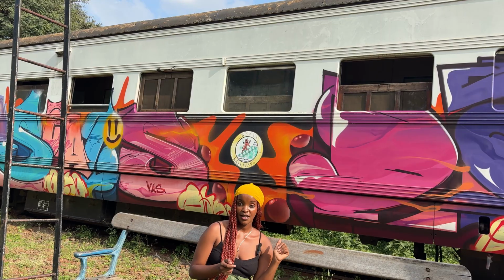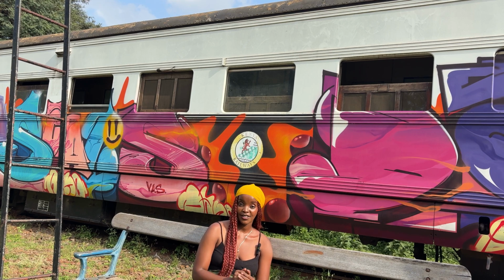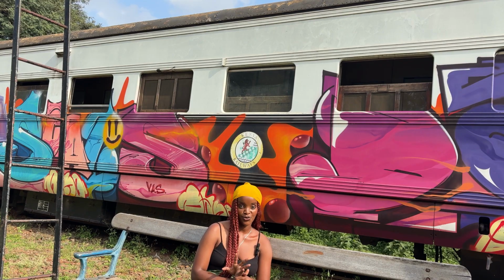After you're done with the museum, you come outside and you're free to explore the rest of the area. You are not limited. And in the compound is where you'll find different types of trains. Now, with these trains, you can hop on and off however you wish, but you are not allowed to sit on the coaches, and you are not allowed to use the toilets. So please respect that.